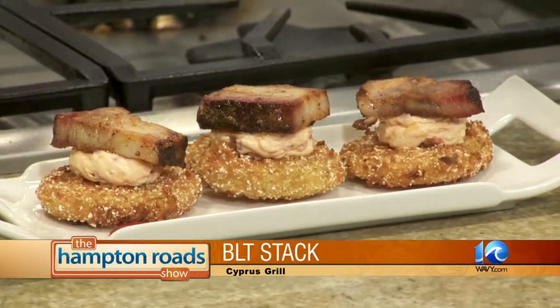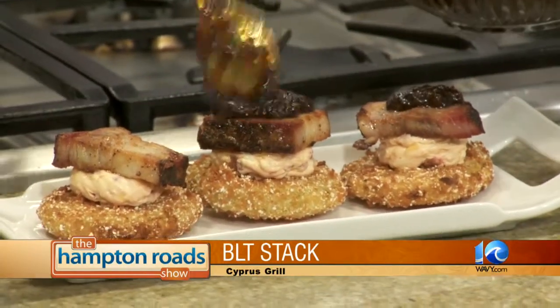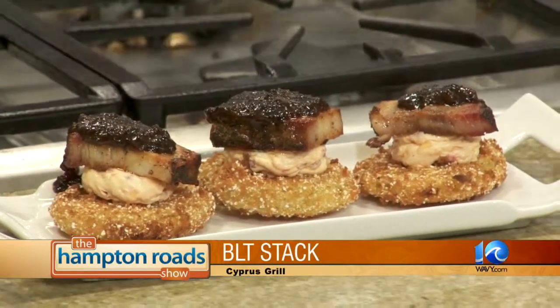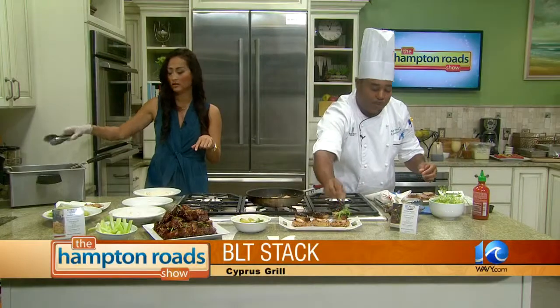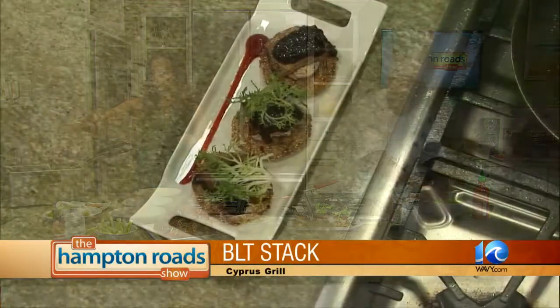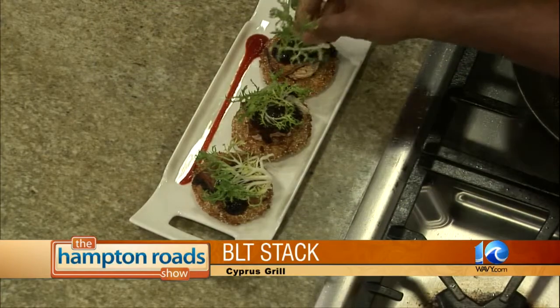Now we're going to go with a little bacon marmalade. I like it. This stuff here is awesome. We've done this on the show a couple of times. Yeah. You can't go wrong with the marmalade. Is that homemade as well? Yep, we make that in-house. Ooh. And we've actually given the recipe to you guys, so it'll be online. Okay. We got a little greens here.